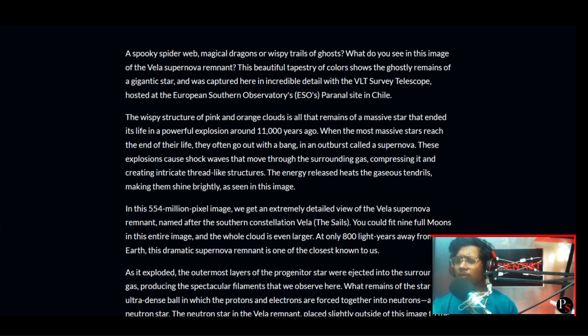When the most massive stars reach the end of their life, they often go out with a bang, an outburst called a supernova. These explosions cause shock waves that move through the surrounding gas, compressing it and creating intricate thread-like structures. The energy release heats the gaseous tendrils, making them shine brightly, as seen in this image.